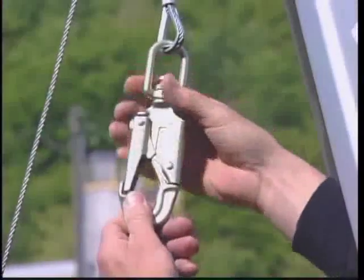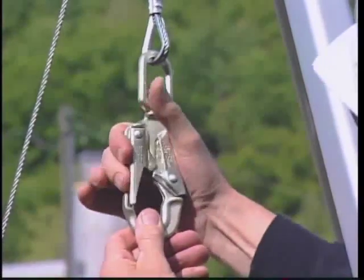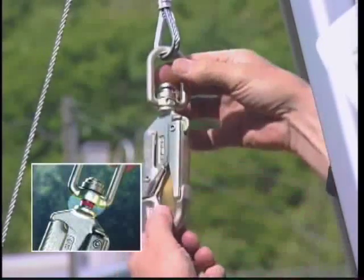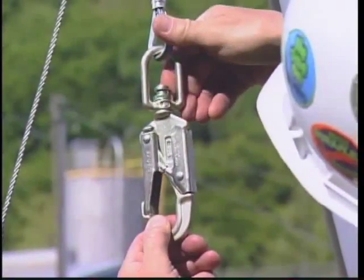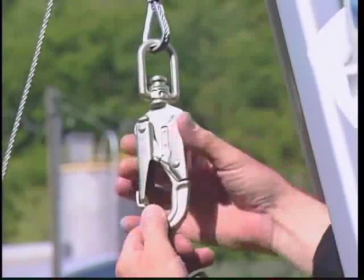Check the snap hook to be sure it operates properly. Inspect the load indicator on the snap hook to see if it has been activated. If it has, a red band will be exposed under the swivel assembly. If the red band is visible, remove the unit from service and return it to an authorized Lowe's repair facility. Once inspection is complete, the system is ready for use.